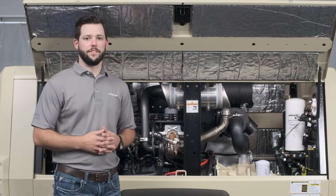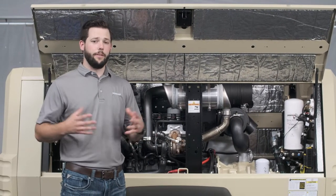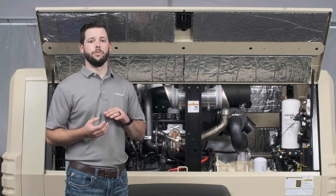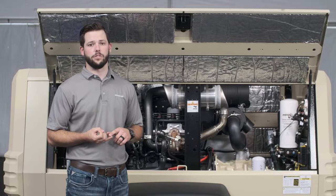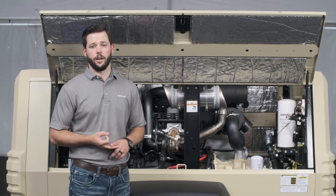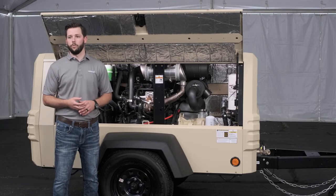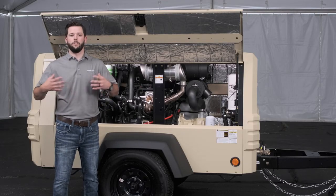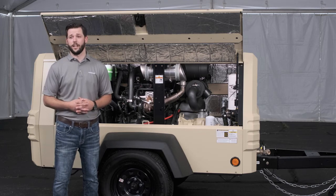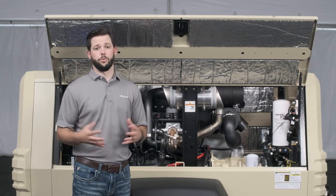So the 185 CFM machines have really been a staple piece in the marketplace. And really, the majority of that is due to their versatility. These machines can be used for anything from paving breakers, small blasting rigs, and even to blow out your irrigation system in the winter to winterize it. And that's what we really wanted to build on with the Evolution series, is evolving that versatility of this 185 to 250 CFM size class that has really had almost the same functionality for multiple years now.